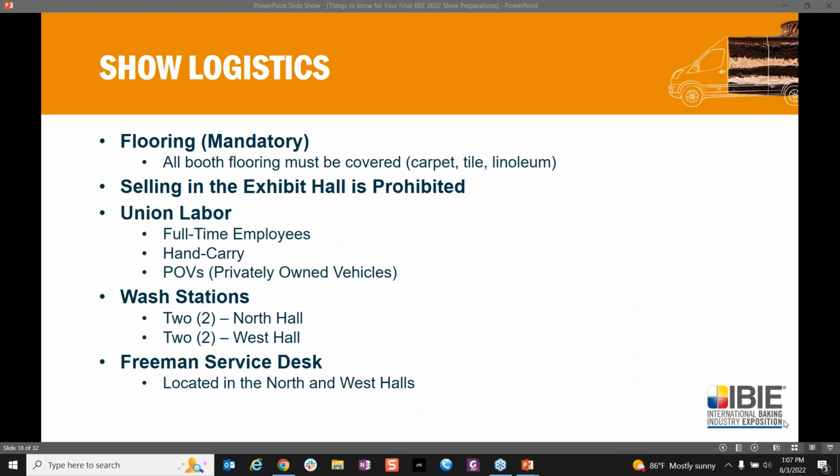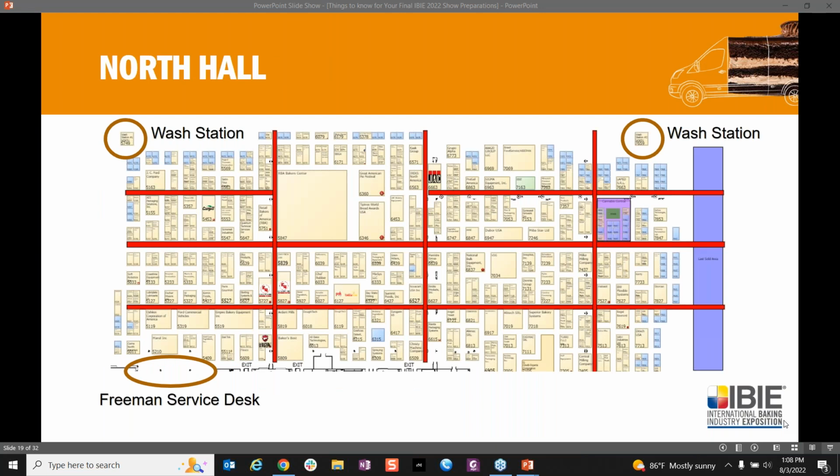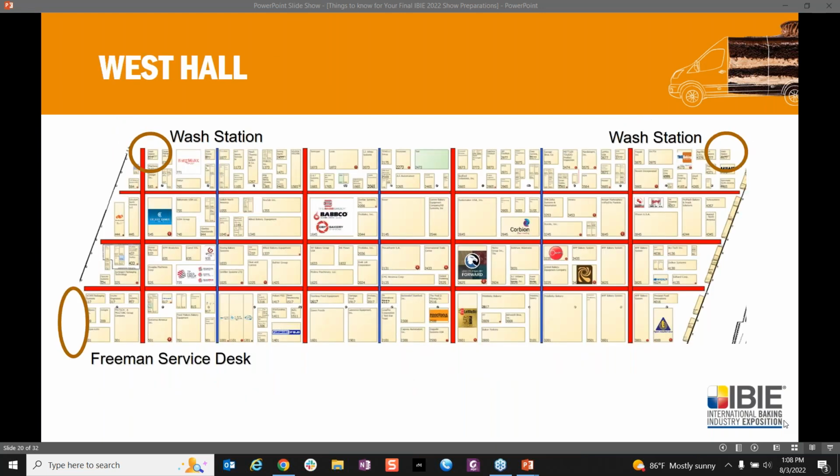To continue, flooring is mandatory. Selling in the exhibit hall is prohibited. Make sure to note all union labor rules before arriving. And there will be 2 wash stations and 1 Freeman service desk in the North and West halls. Please see locations in the North Hall for the 2 wash stations and the Freeman service desk, and the locations in the West Hall.